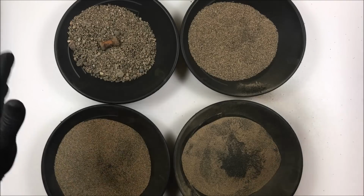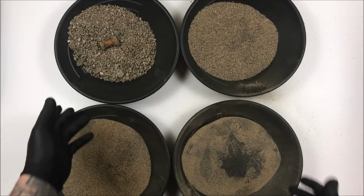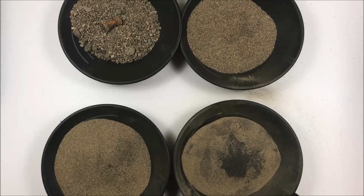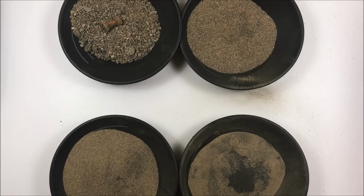Well, I'm gonna go clean my table up, put it back in here, and then pan this all out and hopefully find some gold. I'm not expecting anything in these two, I'm honest. I mean, if he says it's all fines, I'm guessing it's gonna be in these two. But we're gonna find out. There's a lot of material to go through. It's gonna take me a long time, but let's get to it.